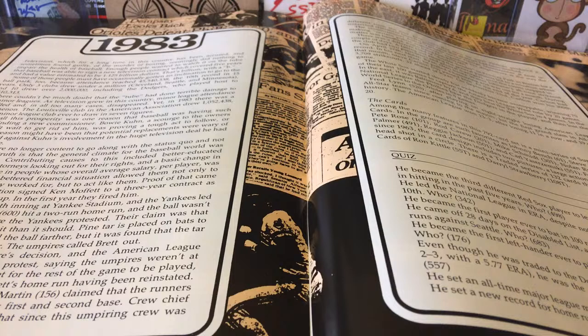On July 24th, it was the ninth inning at Yankee Stadium, and the Yankees led Kansas City 4-3, and George Brett hit a 2-run home run, and the ball wasn't safe in some fan's pocket before the Yankees protested. Their claim was that Brett's bat had more pine tar on it than it should. Pine tar is placed on bats to provide a better grip, not to propel the ball farther. But it was found that the tar went higher than the rules called for. The umpires called Brett out.